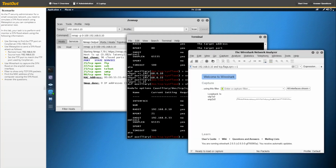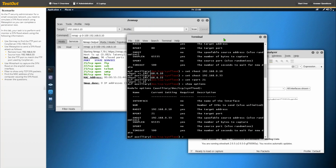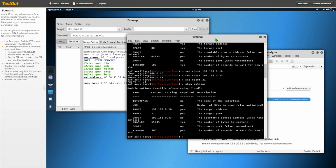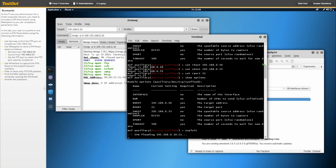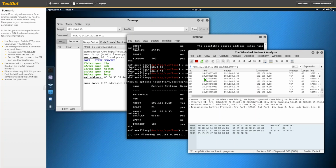The task in this lab is to complete a SYN flood attack. I've already done most of the work, but just wanted to give you an idea of how the software options work together in this lab. We've been asked to find some information using ZenMap, prepare a SYN flood attack using Metasploit, and analyze the network traffic with Wireshark. With everything set up, we're ready to start the SYN flood attack using Metasploit. Now we can see a large amount of traffic flooding the machine that we're attacking.